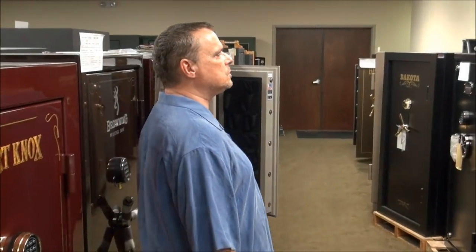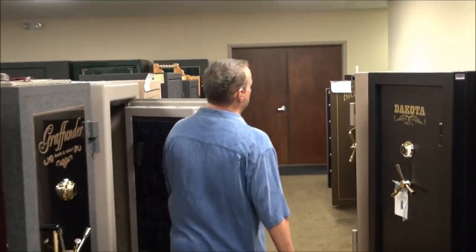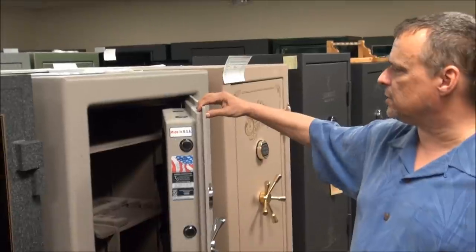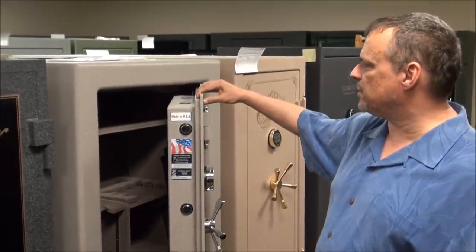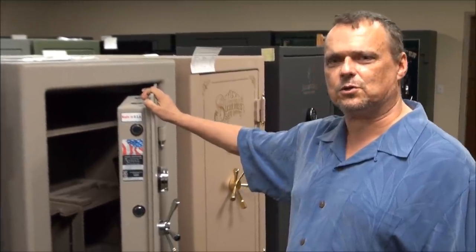And so customers need to understand what the different types of safes are. For example, when you look at a safe like this, you say, wow, that's a pretty thin door. This is 3/8-inch steel. This is not a thin door. This is an excellent door.